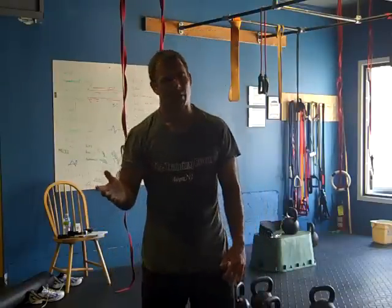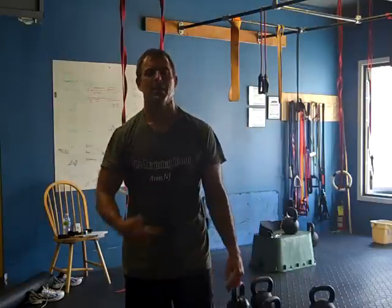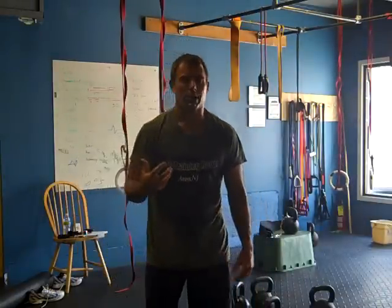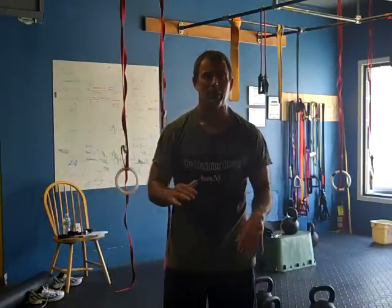I want to push the weight a little bit and push the pace a little bit, get my heart rate up, and try to get as many rounds as possible. It's a great workout if you want to put on some muscle, if you're under some time limitations, and you want to get a little bit of a conditioning component in there as well.